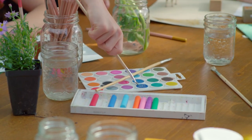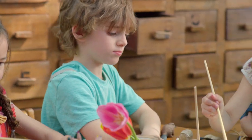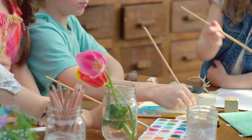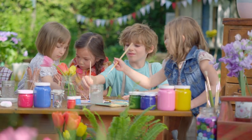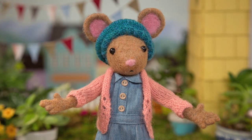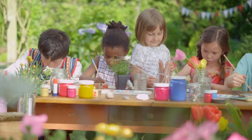Step three. Use colored pencils or paints to color in your shadow outlines. Choose colors that make you feel happy. I love the color blue. And have fun. There's no right or wrong way to make a nature craft. This is fun.